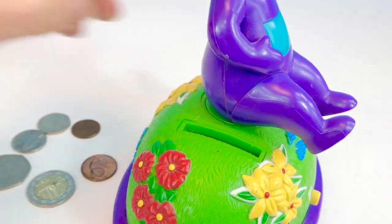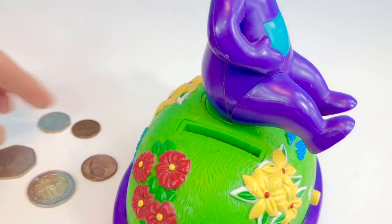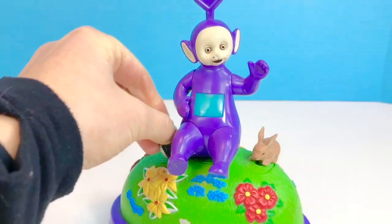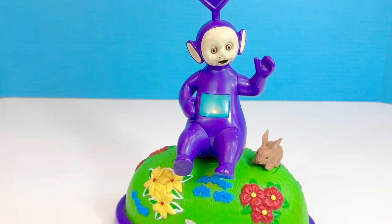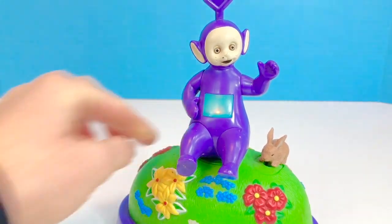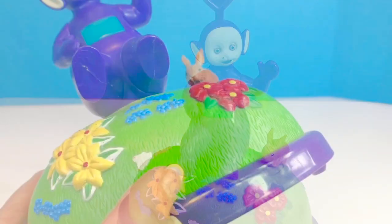and our dime, our 5 cents nickel, and our penny. Every penny counts. Well, now I still can't get Tinky Winky. Oh! There we go. Tinky Winky's belly lights up and he waves. And the little bunny hops back and forth.